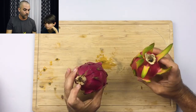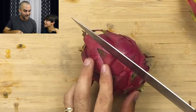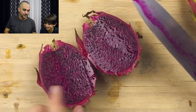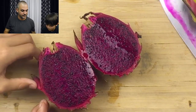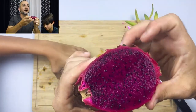Let's cut into which one you want to do first. Do the red? Okay. I'm going to see the white last. See the best for last. There you go. Oh, look at that color. Very vibrant color to it. Whoa! You hold that up for everyone to see.